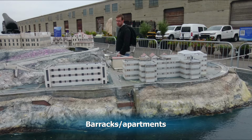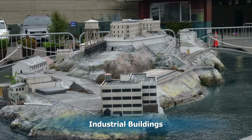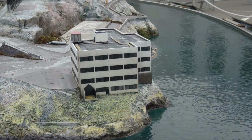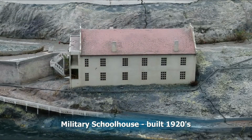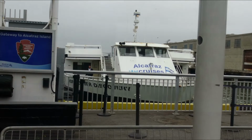The barracks and apartments were built so correction officers and their families had places to stay. Industrial buildings were there for them to work at various projects that they needed to do. And the military schoolhouse was built in the 1920s. From the front, it looks almost like a church. We'll see it a little bit later as we go up.